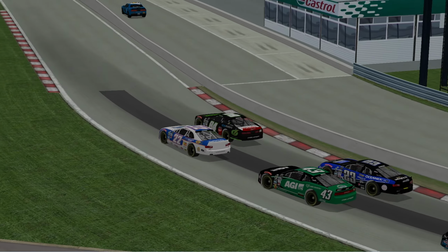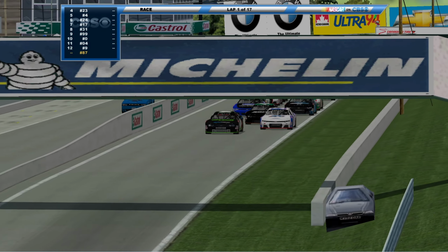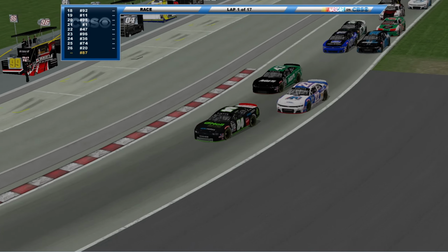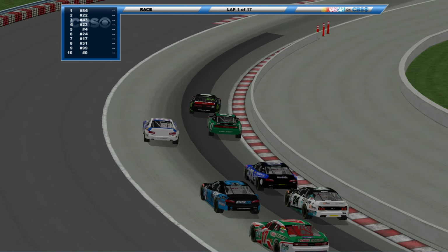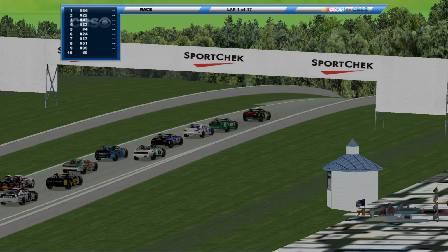Alright, here we go. Getting ready to go. Green. Green flag is out. We're underway here at CTMP. And a great launch for the 84. Really got going there. Cody Smart in the 43. Gonna dip down low in turn one. He'll take second right off the bat.